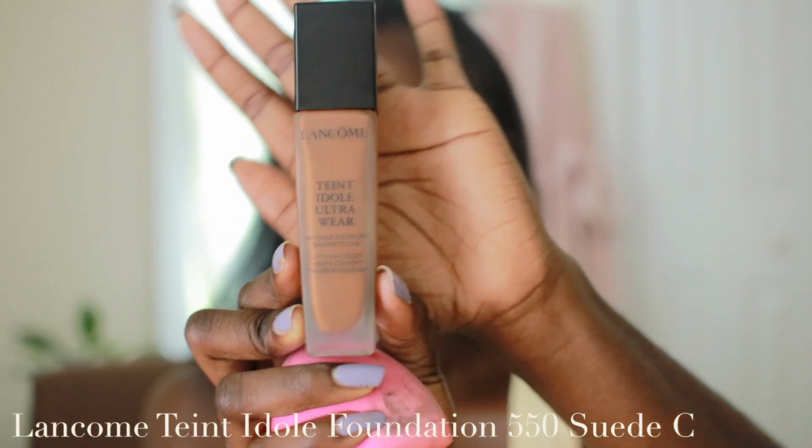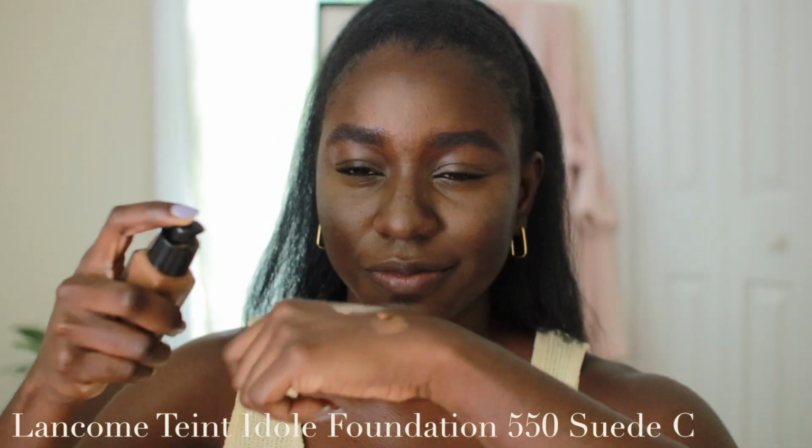Now I'm using the Lancome Teint Idole Foundation in 550 Suede C. I've talked about this foundation before, but I had the shade 555, but 550 is my actual correct shade. I like this foundation. It's not my favorite, as I've mentioned before. I definitely prefer the Estee Lauder one to this, but it's a good foundation, and I know a lot of people that really love this, so maybe it's just me.